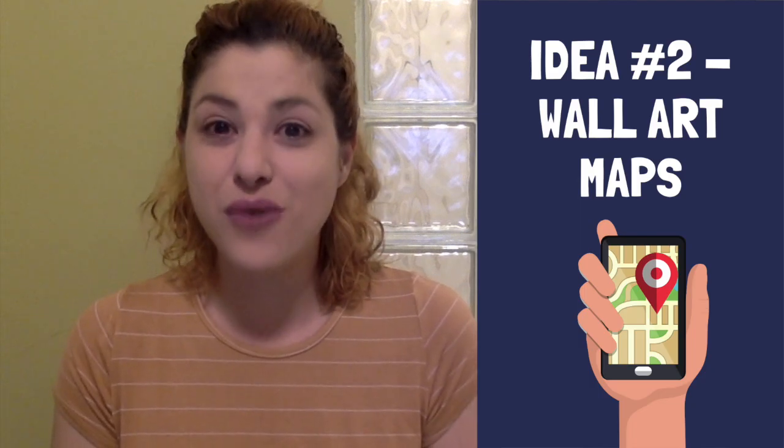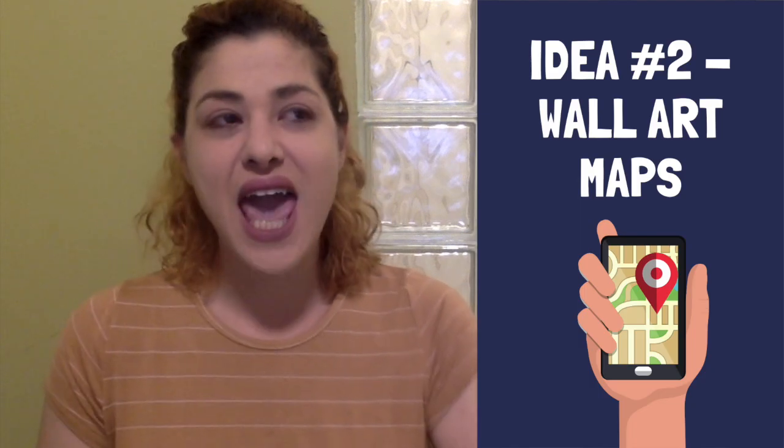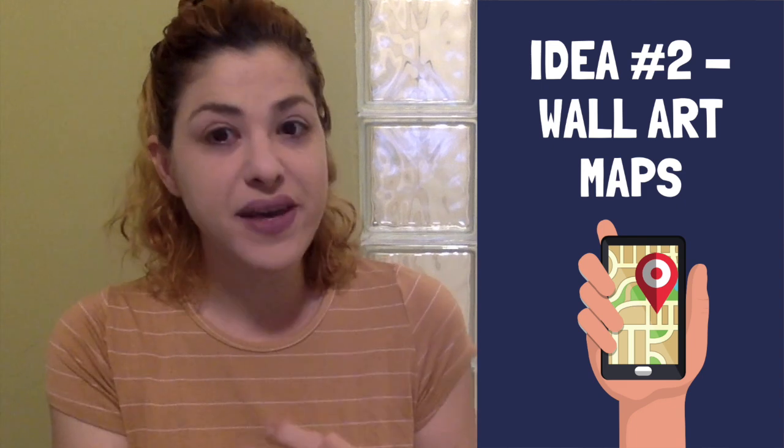Moving up next to Etsy print-on-demand shop idea number 2, which is print-on-demand wall art of maps. And this topic has been trending so much on Etsy, and the reason why it's here, even though a lot of people think that this is oversaturated, is because I have seen so many Etsy stores in the past year that sell wall art of maps, like a map of the United States, a map of a certain city in the United States, a certain state, a map of one of the cities in Australia.